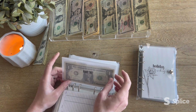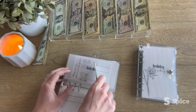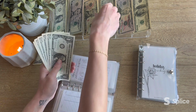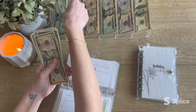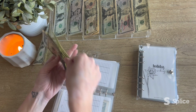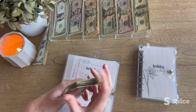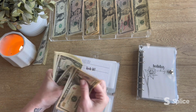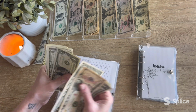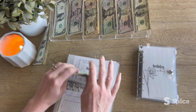Okay. Next up is Lash Lift, and Lash Lift gets the biggest of my three funding envelopes, and it gets 14. So 10, 11, 12, 13, 14. So Lash Lift now has, I just got it done, so that's why it's so low. It's got 10, 11, 12, 13, 14, 15, 16, 17, 18, 19, 20. So $20 in my Lash Lift.